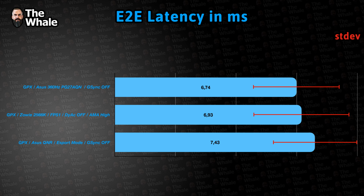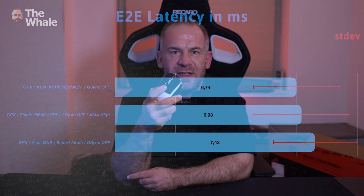But I also did the old school end-to-end latency test with the GPX here. And just to compare it, I also put in the old Asus QNR, which I used. I can tell you that the AQN and the BenQ basically have nearly the same latency. It's 6.74 milliseconds end-to-end latency to 6.93 milliseconds on the BenQ Sovi. So when I click the button until the shot is fired on the display, it's below 7 milliseconds. It's like 6.7 to 6.9, which is only 0.2 milliseconds in difference.